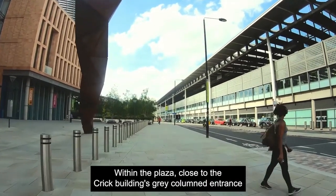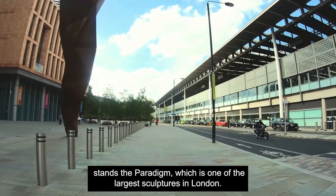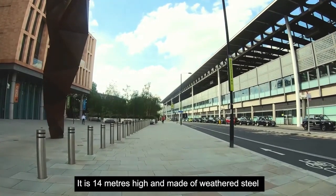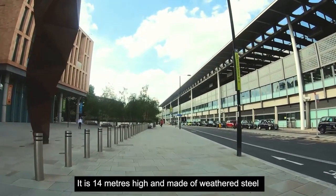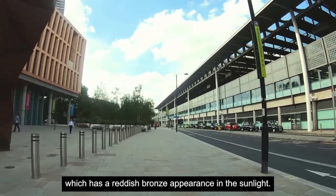Within the plaza, close to the Crick building's grey columned entrance, stands the Paradigm, which is one of the largest sculptures in London. It is 14 metres high and made of weathered steel, which has a reddish bronze appearance in the sunlight.